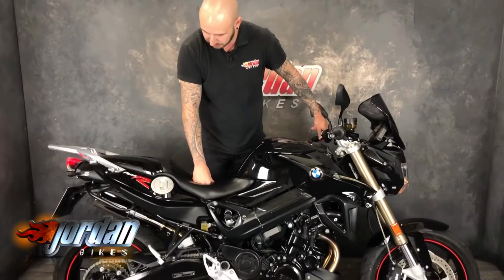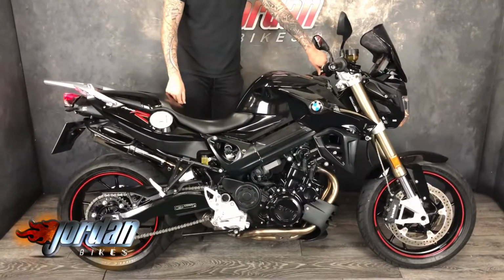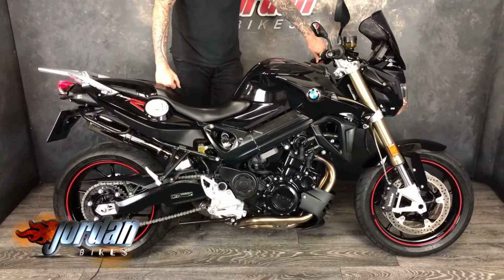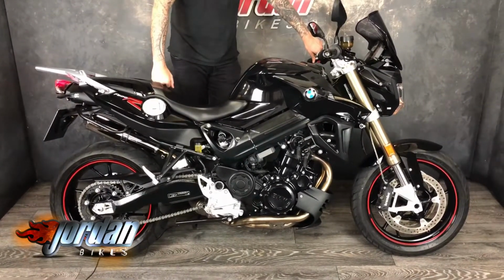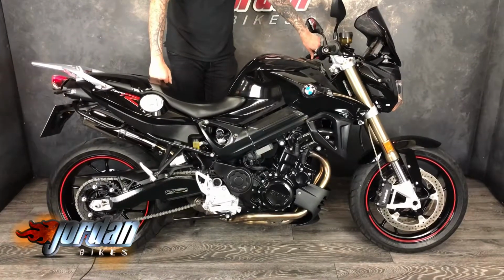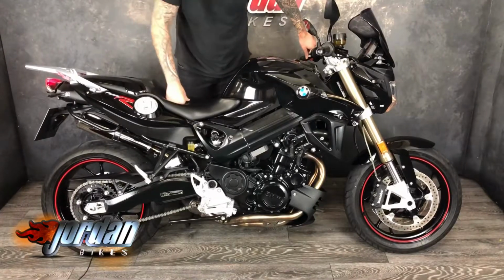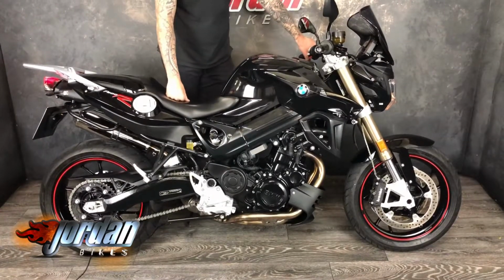It's Joe from Jordanbikes. Today we have for sale this little black beauty, BMW F800R. Cracking little bikes are these. This one's a 2018 on an 18 plate. It's only done 4,495 miles and it's just super clean. Got some nice extras on it as well.